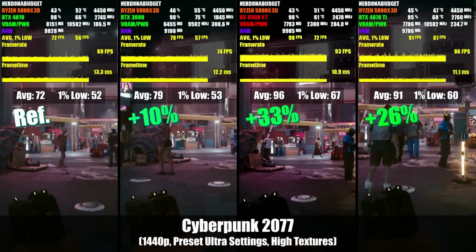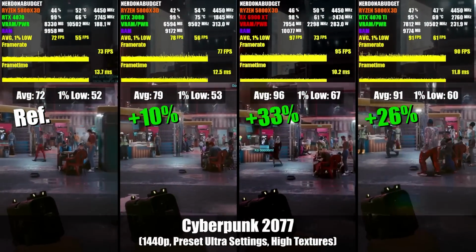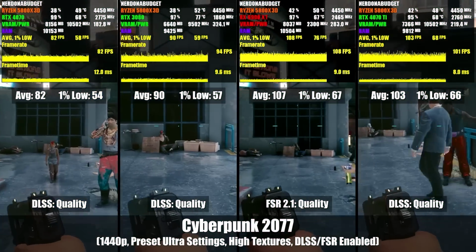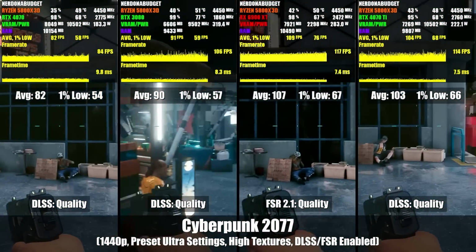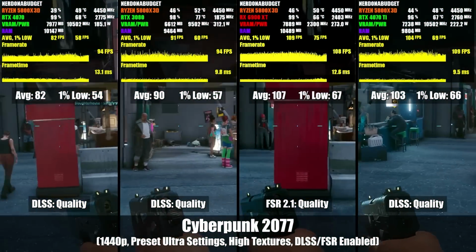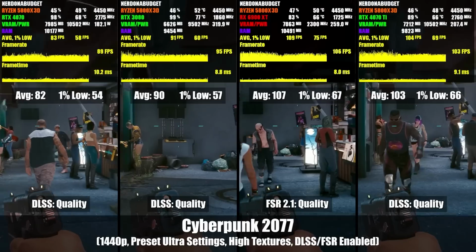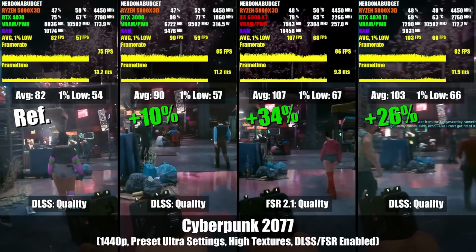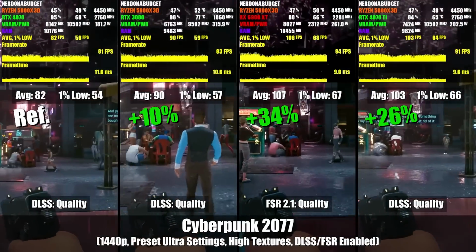Here the 3080 takes the lead back by about 10%. Unsurprisingly, the 6900 XT again gets the win. I also tested this with upscaling enabled, so again DLSS for Nvidia and FSR 2.1 for AMD, set to quality. We do get uplifts across the board, with the percent differences almost identical between all of the cards to when DLSS and FSR were disabled.